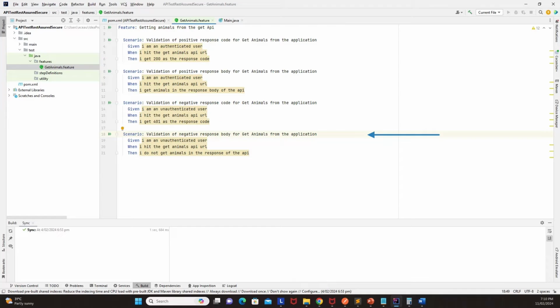Okay, so we have defined our feature file. Our feature file is defined, but what is not defined is our step definition. So let us define our step definitions as the next step, so that our step definitions are called and Java code is executed, that is, API code is executed in our step definitions as well. So let's do that. All right, now that we have defined our feature, which is the get animals.feature file, in this particular section we will define the step definitions.